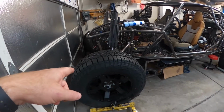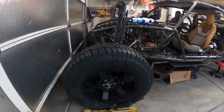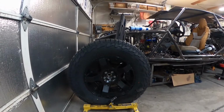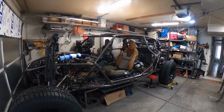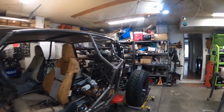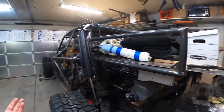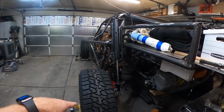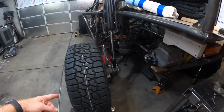It's 37 by 12 and a half, 20-inch wheel. I didn't want 20-inch wheels, I wanted like 18s, but the car came with 19s, and you can't find a truck tire in a 19-inch wheel. Let me know if you have.